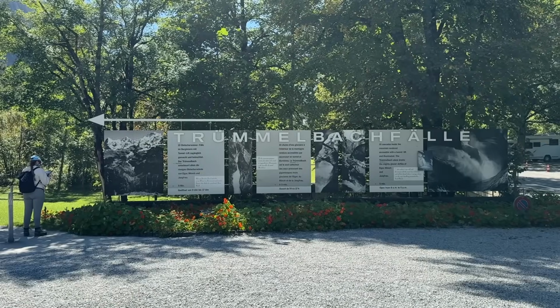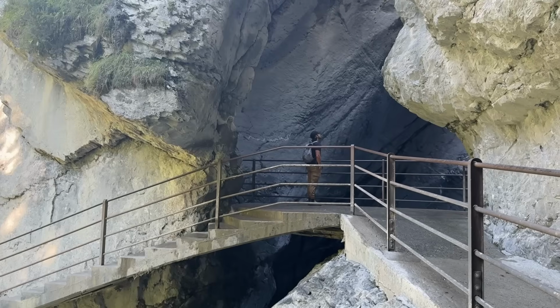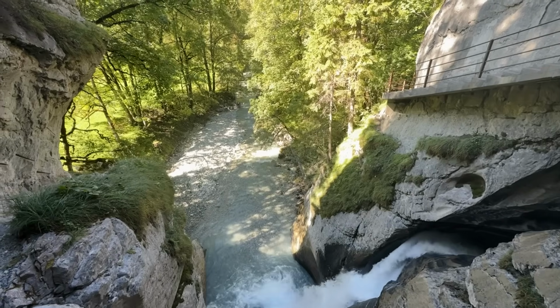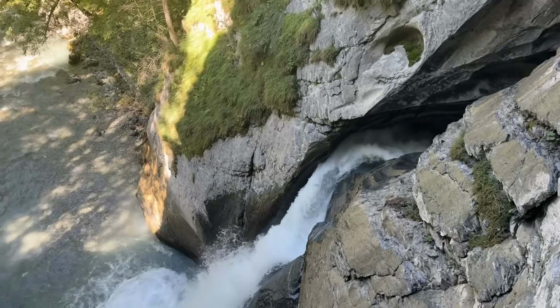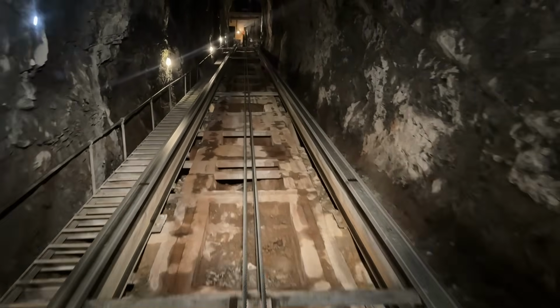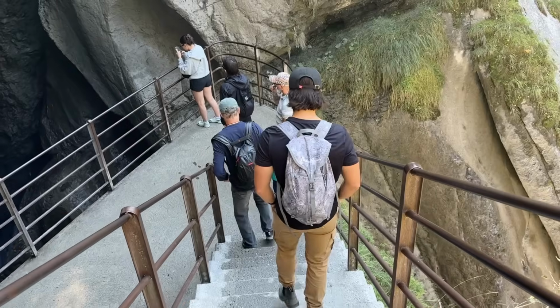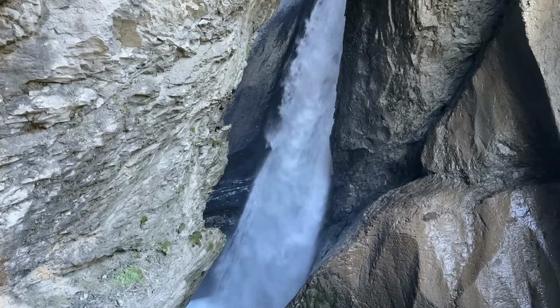But then eventually our wanderings led us to Trommelbach Waterfalls, which is another super unique waterfall in Lauterbrunnen Valley. It's the only glacial waterfalls in Europe that are located inside a mountain. They're completely underground and still accessible. It's actually made up of a series of 10 different falls, some of which are hundreds of feet high.